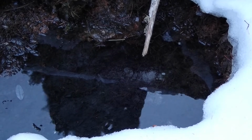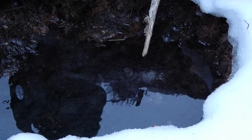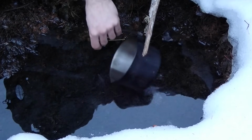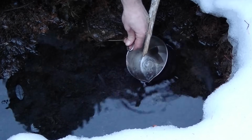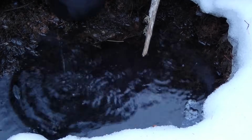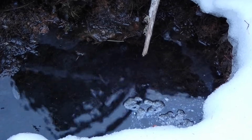Alright, our little spot here is looking pretty good. You can actually see where the water is coming up through the ground there, so that's pretty interesting. A little bit of debris in it, but that'll all settle after it boils.